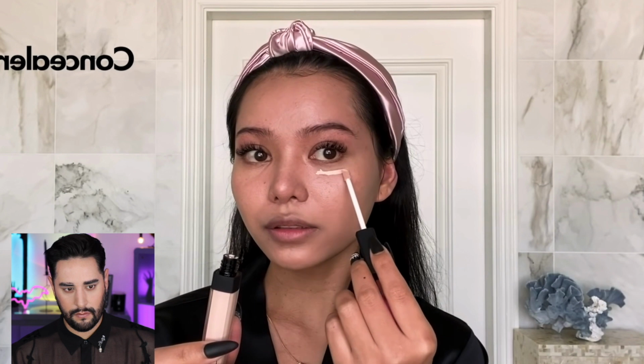My next step is concealer. I use NARS concealer. I just put it under my eyes just a little bit, just like that.